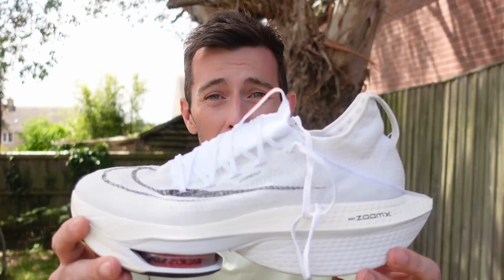The next thing that's really noticeable about running in the ALPHAFLY 2 is they are less bouncy than the version 1. And I'll tell you why. The foam is slightly firmer. I don't know if you noticed the difference between Vaporfly version 1 and 2. The foam got a little bit firmer. Well, the same's now happened in the ALPHAFLY. It's a little bit firmer. It's still a really soft, bouncy shoe. Look at all that foam. There's so much foam. But it's just not as bouncy and as soft as the first version.